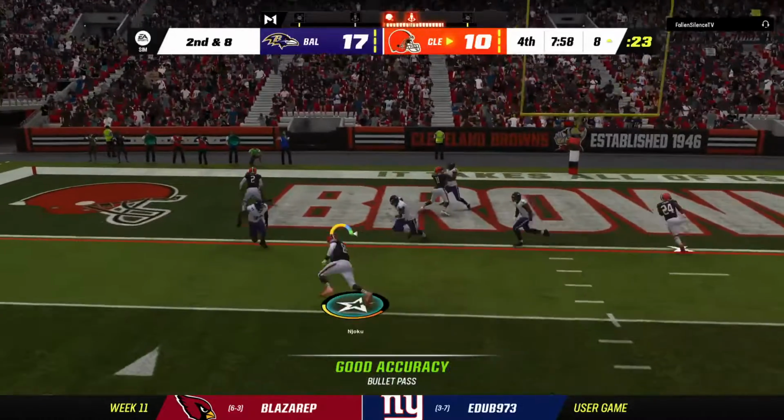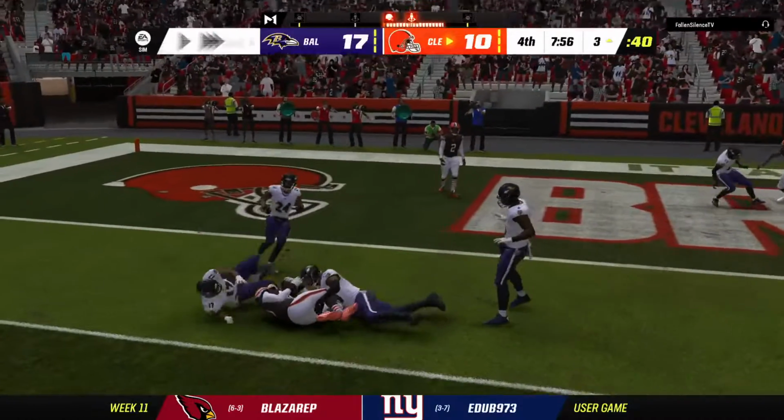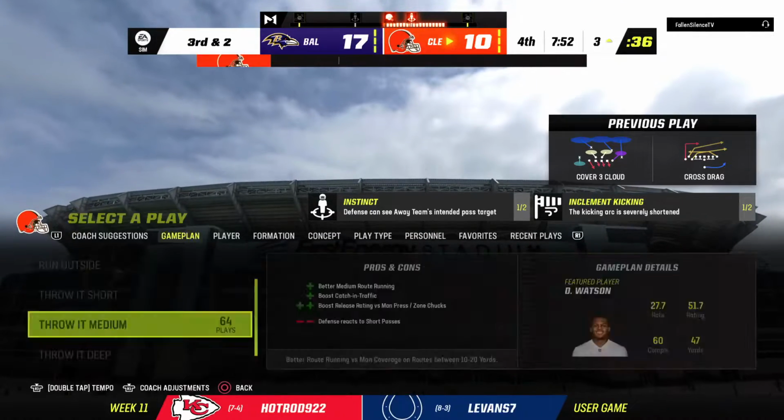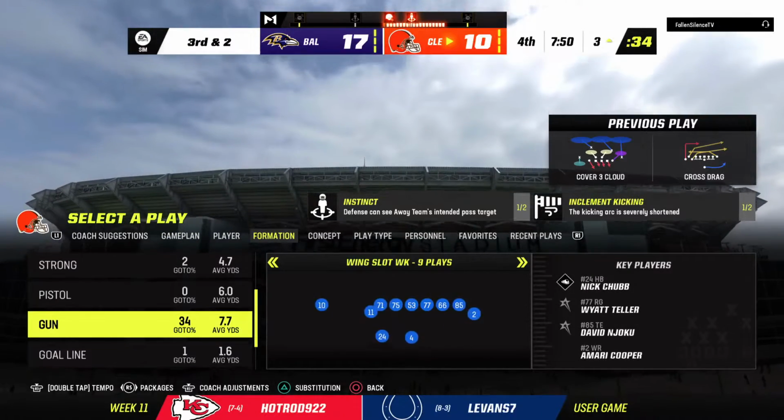Throwing on 2nd and 8. Watson, his pass caught at the 4. So give him 5 yards there on the pitch and catch. And it makes it 3rd down and 2 yards to go.